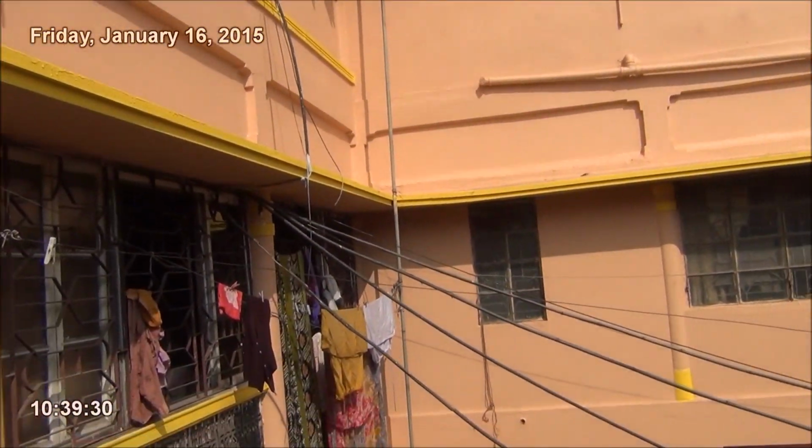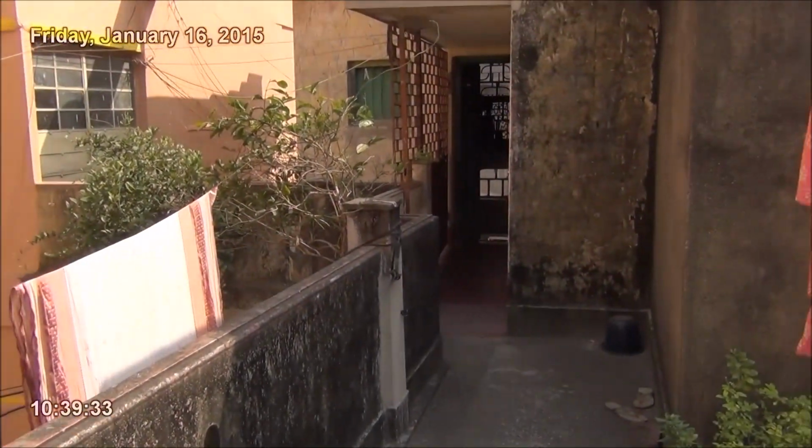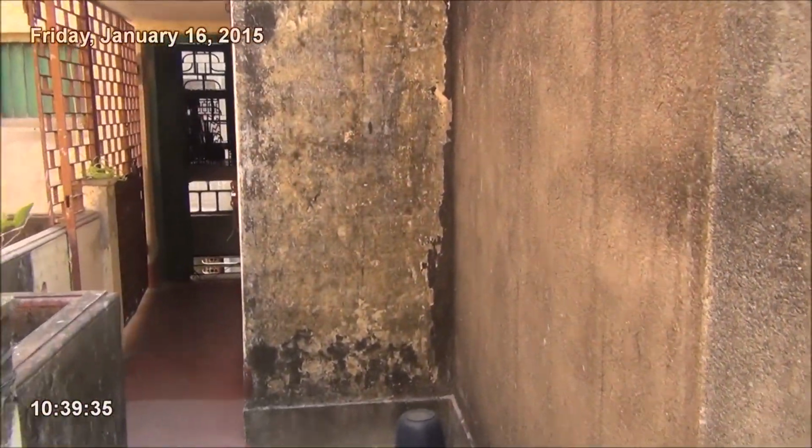Okay, I think I will leave now. There are covered a lot of area. There is another room.